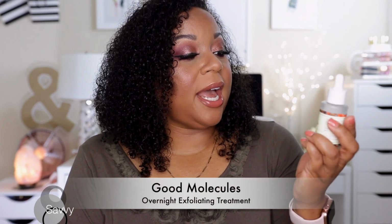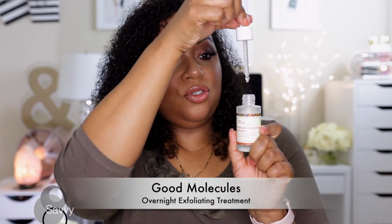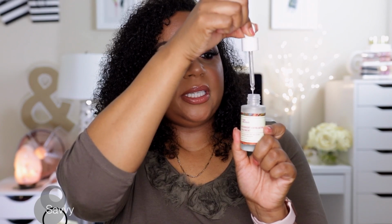I've talked about this in a couple of previous favorites videos. I just want to mention it one more time, and it is now half empty. This is the Good Molecules Overnight Exfoliating Treatment, and I have just really, really loved this product. I put this on at night, and when I wake up, I have smoother skin. If I'm having little breakouts, a little rash, or any little bumps, this does help to minimize or reduce or eliminate those little breakouts and bumps. And it is affordable. It's by Good Molecules, and you can purchase this at Beautylish.